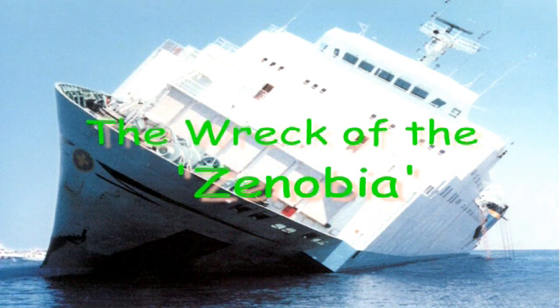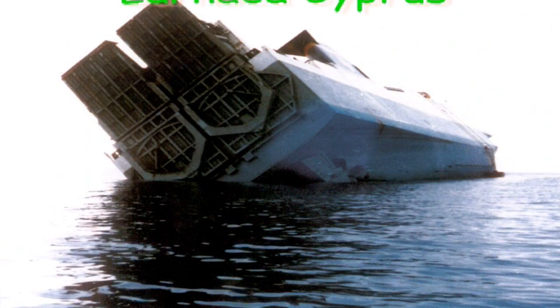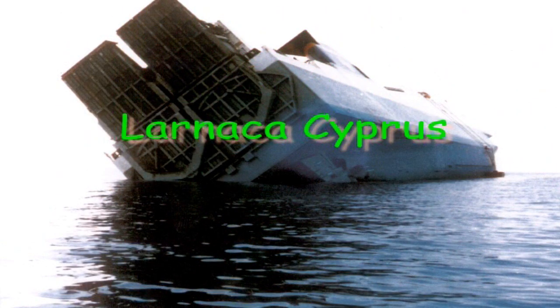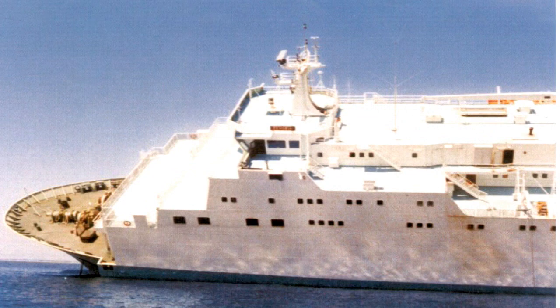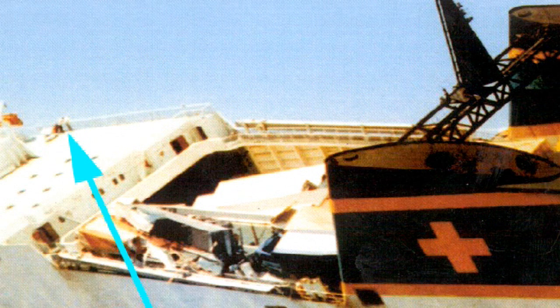On June 7, 1980, the Swedish roll-on roll-off ferry Zenobia sank on her way to Syria just outside Larnaca harbour. On board at the time of the sinking were 104 articulated lorries. In this photograph you can just make out the two men from Lloyd's Insurance Company assessing the damage shortly before the Zenobia sank.